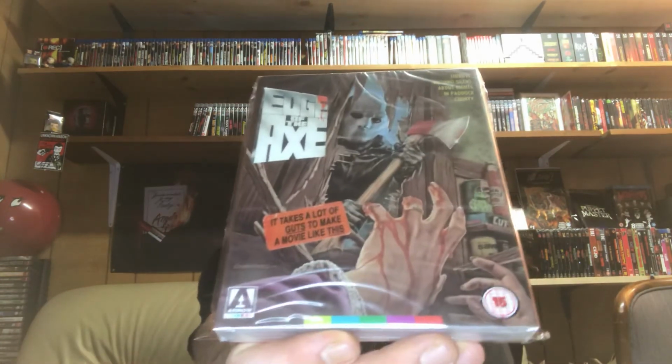This slipcover, I know they only made 500 of them, and everybody is going crazy over a slipcover. I'm watching people on eBay pay, I think it was like $85, just for a slipcover for this movie. It's insane. But anyway, guys, I was fortunate enough to buy this from my buddy. I think he had picked it up, and he sent it my way. Bought it from him. Got a really good price on it. And that's Edge of the Axe.